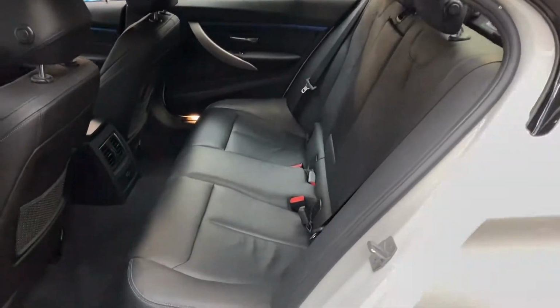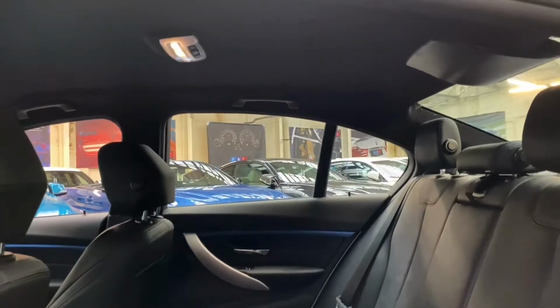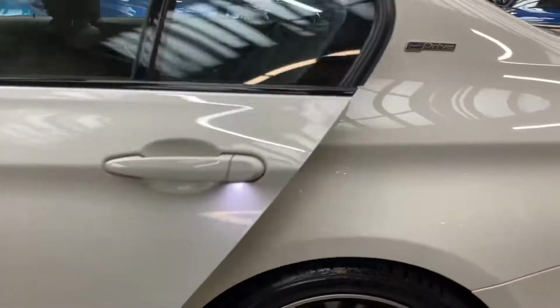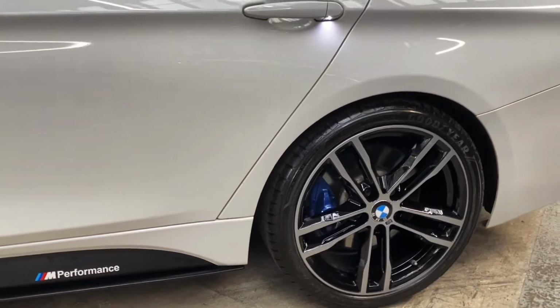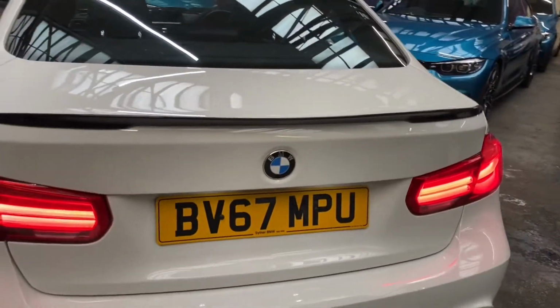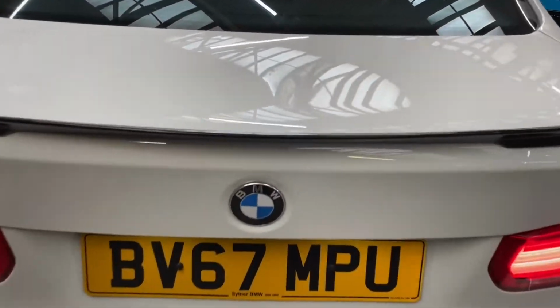In the rear, we have a very spacious Isofix 3-seat rear bench, central folding armrest, and a darkened M Sport headlining. And thanks to very clever packaging, it has still got the same amount of room as a regular petrol or diesel alternative. Moving round towards the rear of the car, again showing you how nice these 19-inch alloys are, especially set against that Alpine White body colour. Again, we've opted to go for the high gloss rear diffuser and the matching rear spoiler for this 330e.